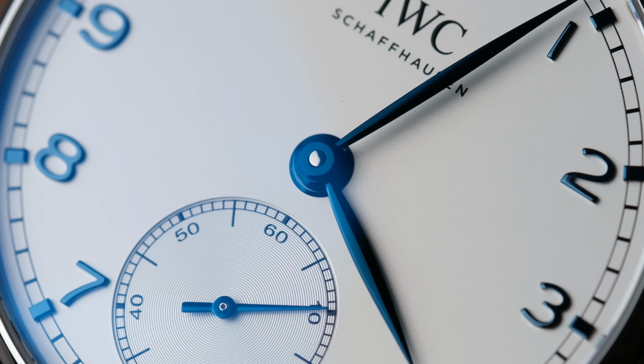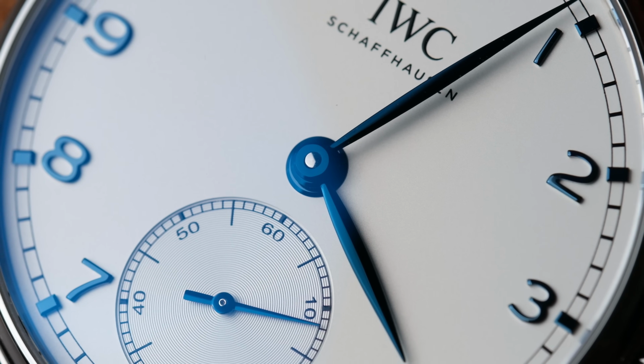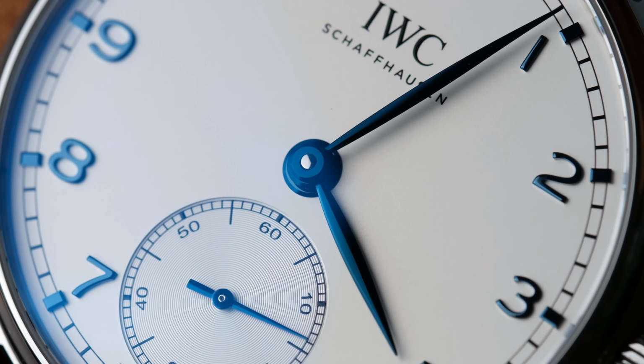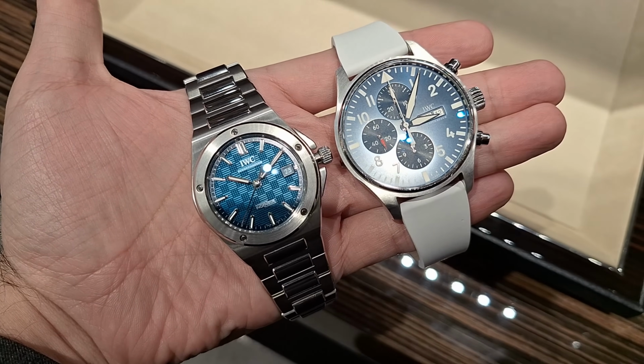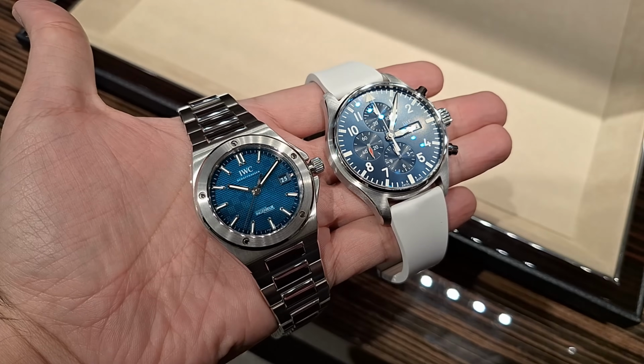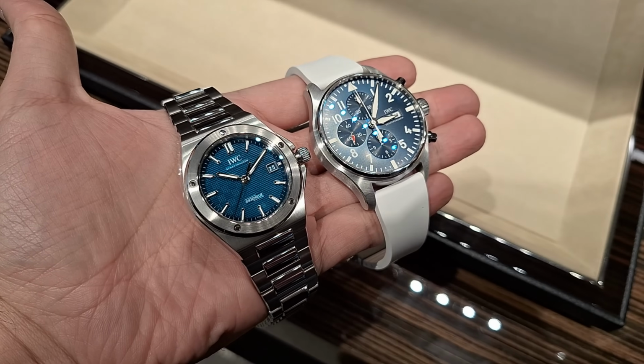So when I say what I'm about to say, know that it comes from a place of love for the brand. The IWC Ingenieur is flawed. It's a watch that's hard to justify, and here's why. First, let's talk about the positives.